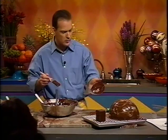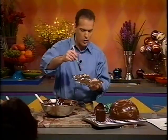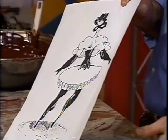So you just give a coat like that, then when it's cold, you give another coat, then a third coat. Then when you have enough thickness, you can unmold whatever you're doing. So I do one like that also, just by brushing chocolate in it, and chocolate will come out of the mold. I'm going to show you how to do the ballerina here.